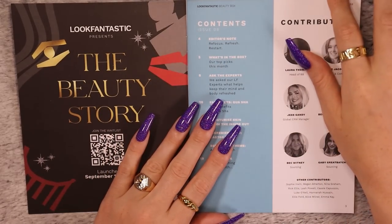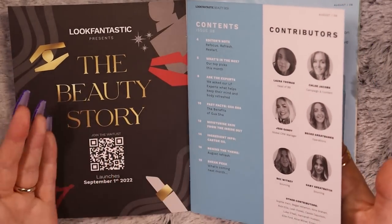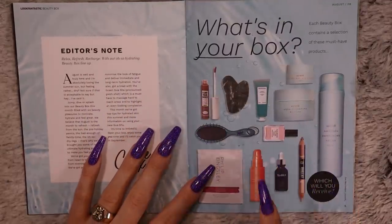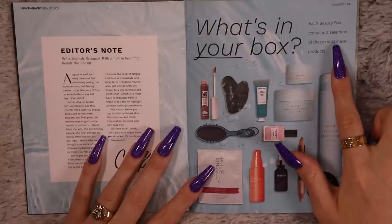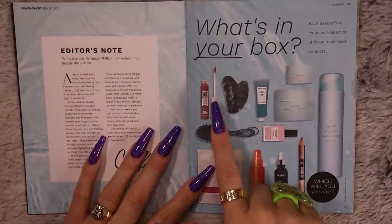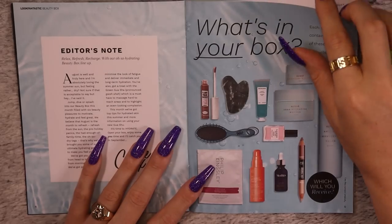Okay, Look Fantastic presents the beauty story. Join the waitlist for September 1st. Maybe I'll look what that is. Okay, what's in your box? Oh, I have this. I have this. Okay. So each beauty box contains a selection of these must-have products. I have this. I don't think I have any of these ones. We'll see after.